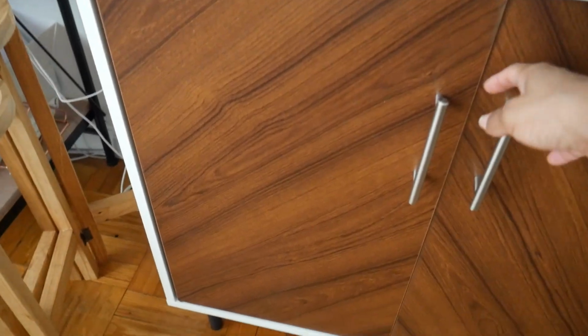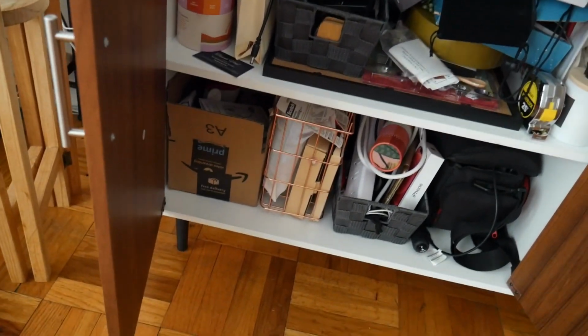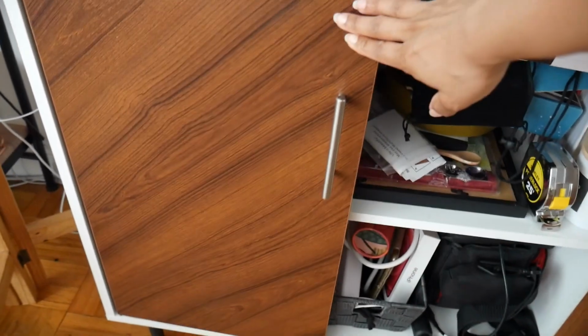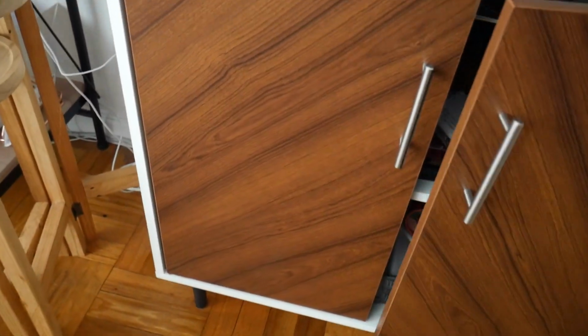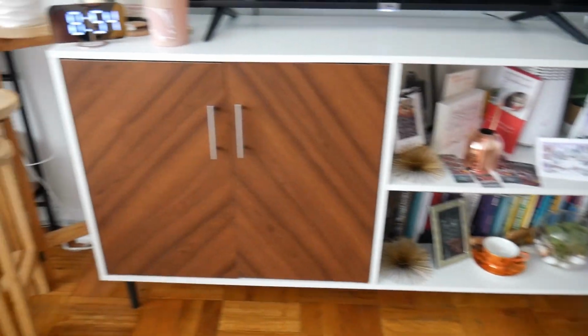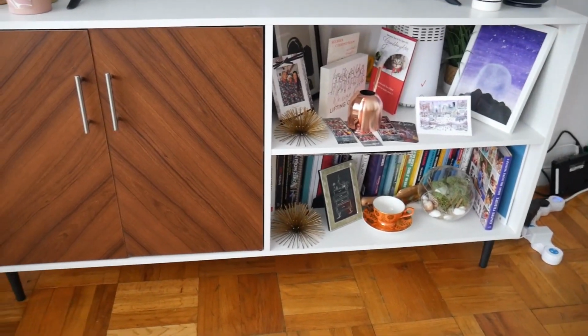Let's see, this is like my junk drawer, but this is real life. Junk, extra candles, etc. But you can see the 2 levels. It holds a good amount of stuff, and then obviously when it's closed, you don't see that drama. It's much more aesthetically pleasing looking. Yes, I'm filming this at 8 in the morning. Life. But yeah, I absolutely love this.